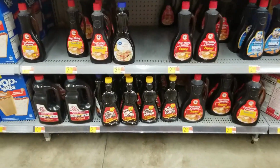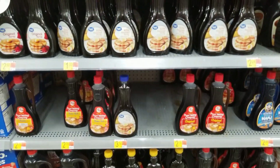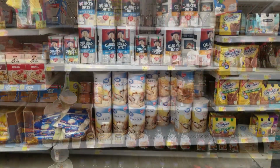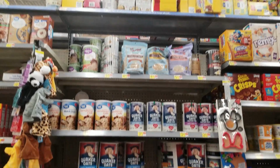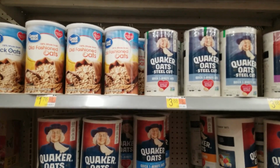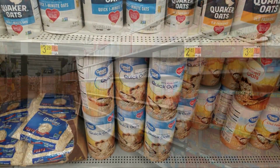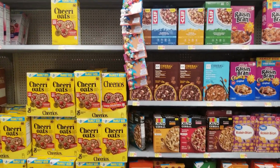Here's a look at the syrup section. Still no clear corn syrup to be found. And now for the oats. This actually is better than what our oat section has been looking like in the past. Okay, and I just did a once over on the cereal section. It wasn't too bad this month.